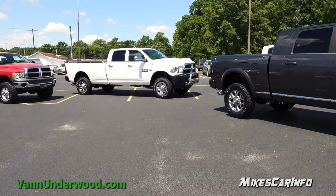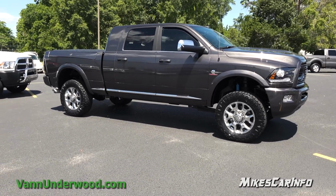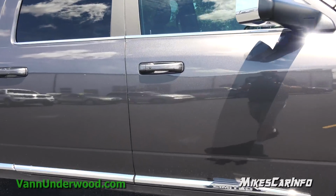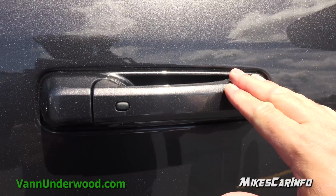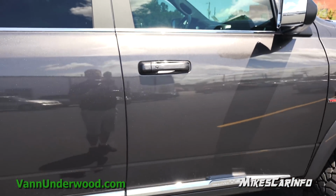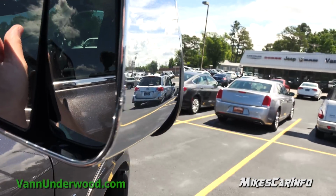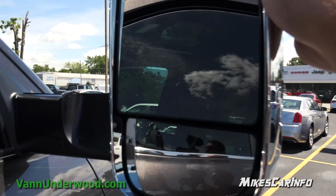You can see compared to that 2500, it just gets your attention. Another thing that they did is they put these sport handles. So these are body colored handles. Typically the Limited will have a chrome handle, so that's been replaced. Now they maintained the tow mirrors in chrome, so the tow mirrors are able to flip them up like so. They're also a power fold heated side mirror.